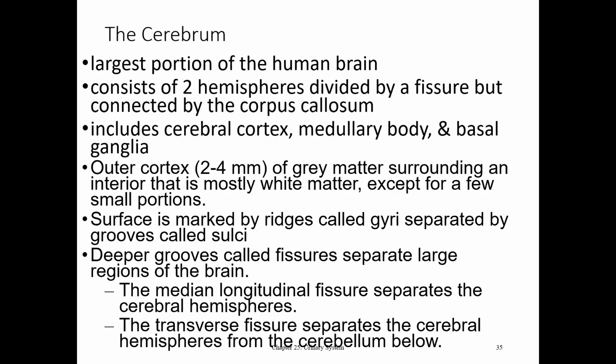Everything underneath it is white matter, and there may be some gray matter areas in there. The gray matter is unmyelinated axons and cell bodies. The white matter is myelinated axons. In the cortex, it doesn't matter if it's unmyelinated because the distance that it's communicating with other neurons is so short that the speed is still instantaneous.